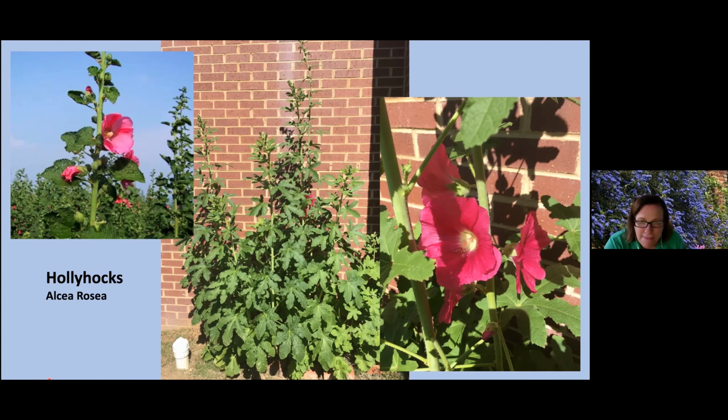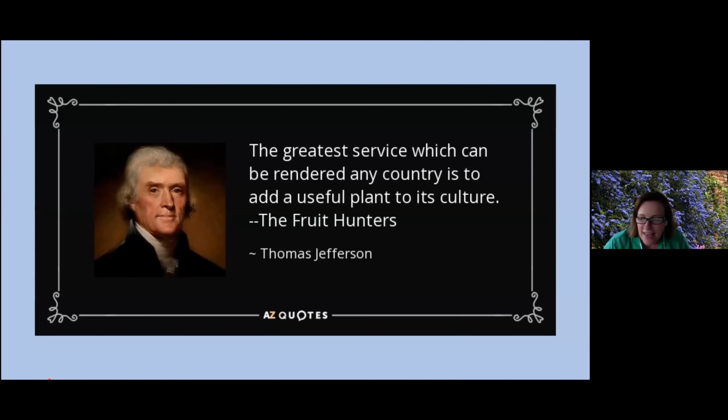So I'm going to close out today with this quote from Thomas Jefferson. I'm pretty sure everyone's seen this, and I don't know that I'm going to be adding any useful plants, but I might be part of the people who are continuing useful plants. I have certainly never been xenophobic about my plants, and will guard against invasives, but I also don't believe I'll ever stop trying to find different flowers that do well here in Tennessee, and enjoy the process of watching them grow.